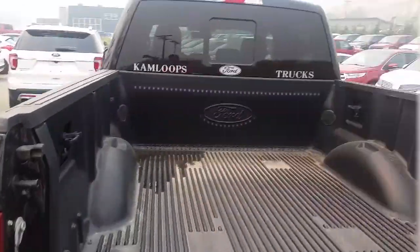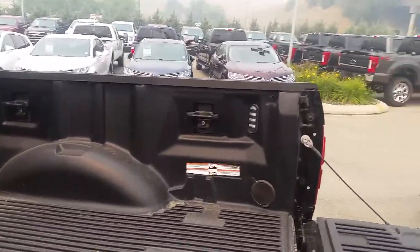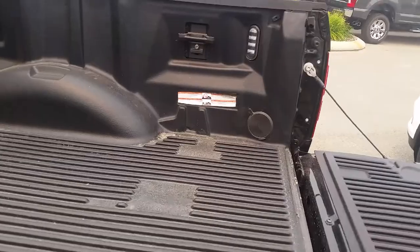We've also got LED lighting in the back of the truck, which we can control from here. So I'm just gonna push the button and those come on over there and as well here.